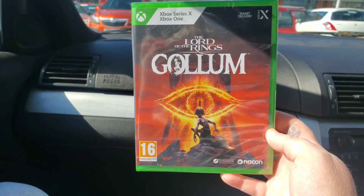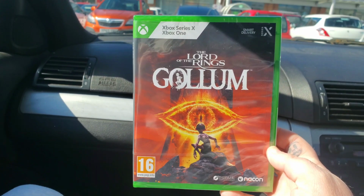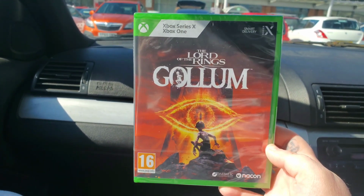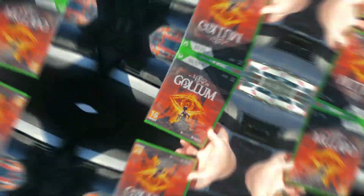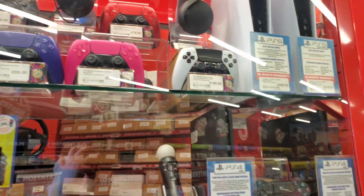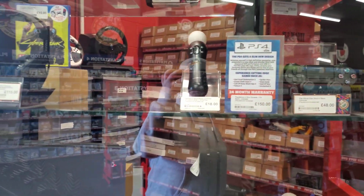Just been to Asda and picked up Lord of the Rings Gollum for just £3. So this is now getting traded into CEX for £6, so not too bad. Just headed into CEX now, so I'm going to have a look what they have got in their display window.